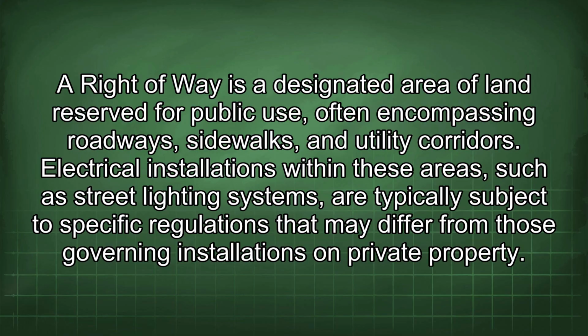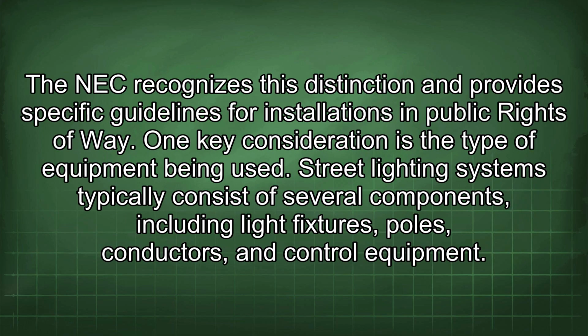Electrical installations within these areas, such as street lighting systems, are typically subject to specific regulations that may differ from those governing installations on private property. The NEC recognizes this distinction and provides specific guidelines for installations in public rights-of-way.